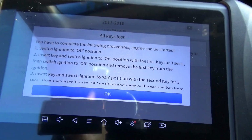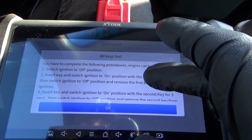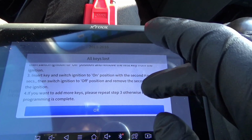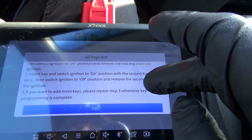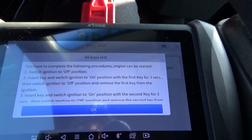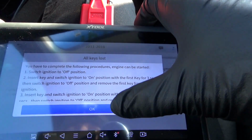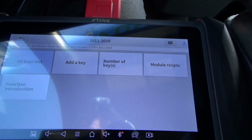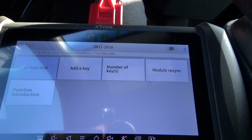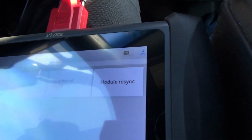And ignition can be started. Ignition switch to off. Insert key. Okay, so we're in. Okay, so that one is programmed. Let's try another one.